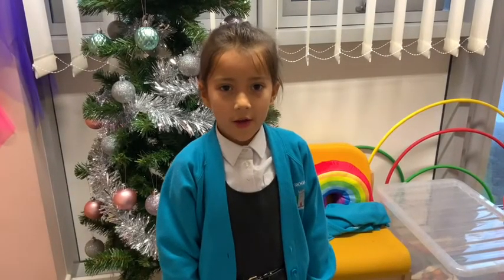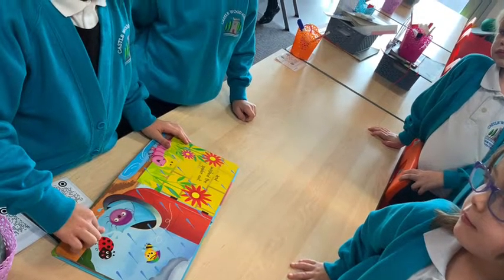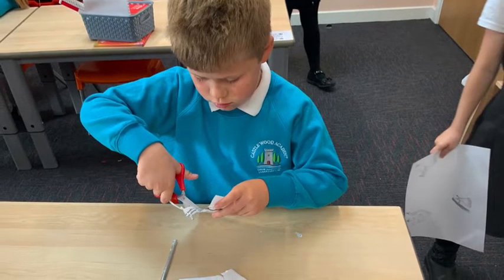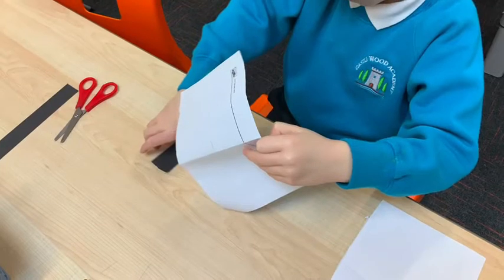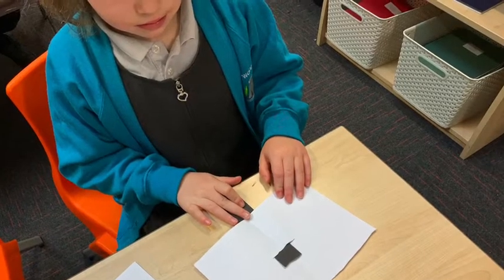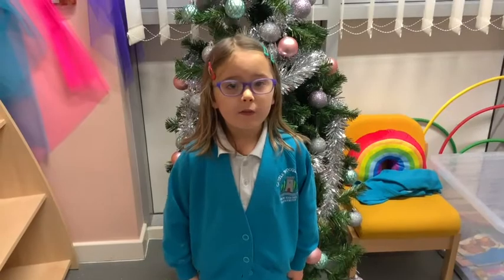We have been making our own Christmas cards. First we explored slider and lever boxes. We experimented with cutting and folding. We can't wait to show you our cards. In PE, we've been exploring balancing.